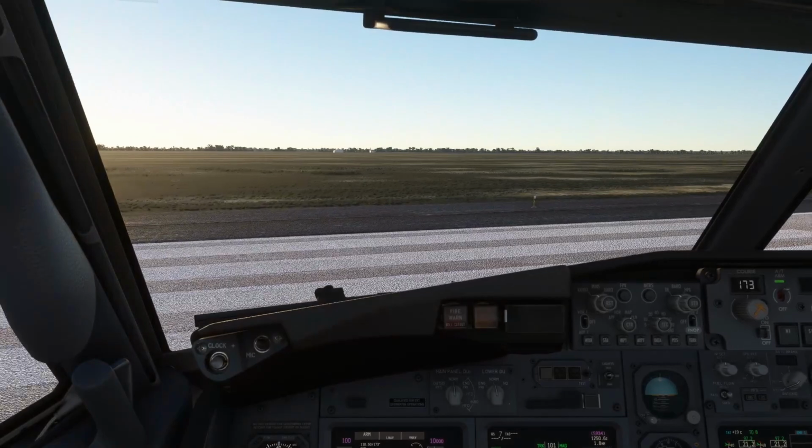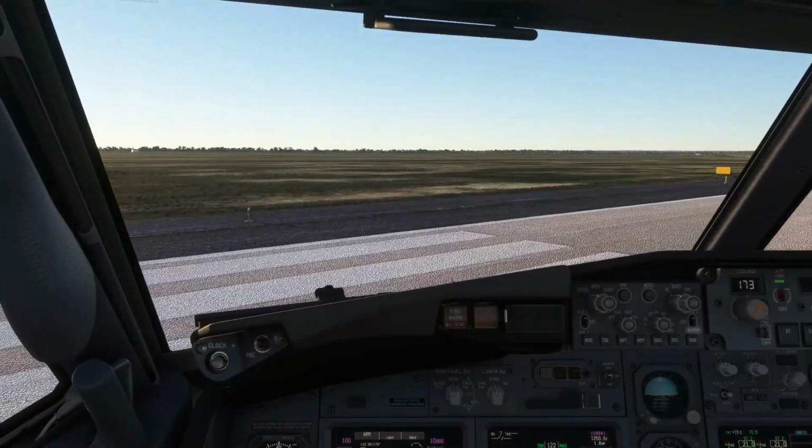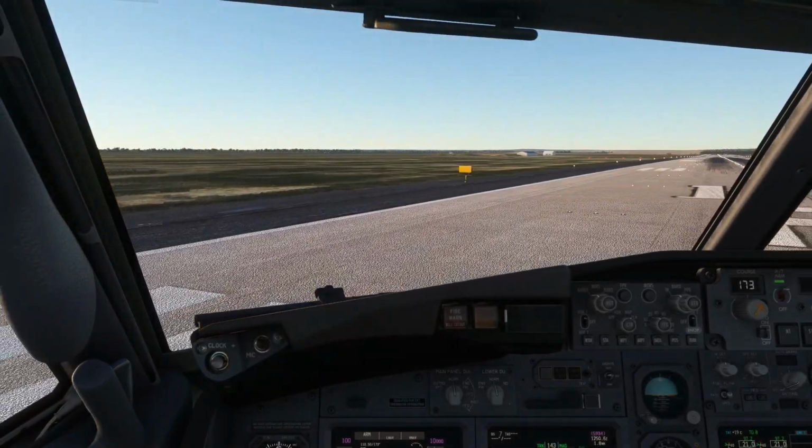Alright, I'm gonna try and get an outside shot of this takeoff. The last time I tried, we almost crashed.